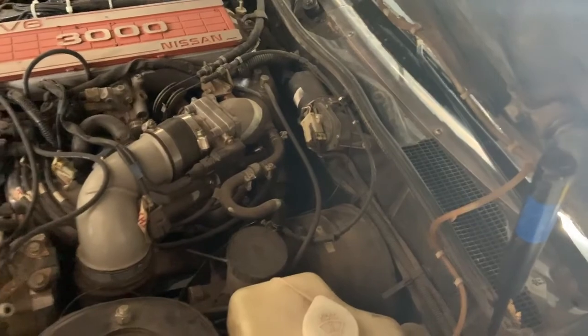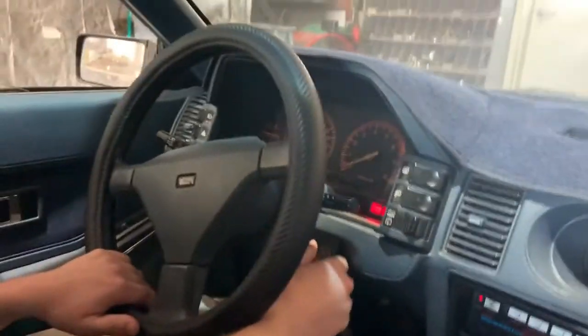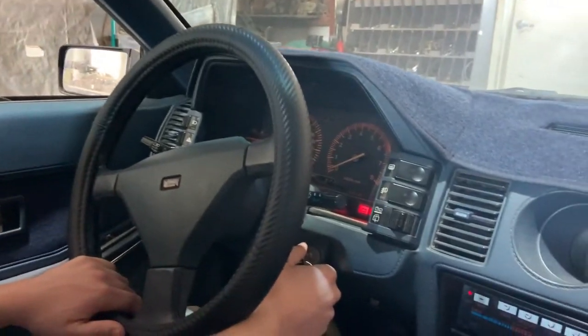You're trying not to get shocked by the thing. Are you ready for me? Yep. Okay. I just had to get that shot of you and your sunglasses zoomed in like a movie star. Thank you. Okay, ready?